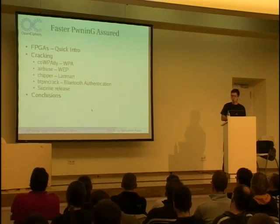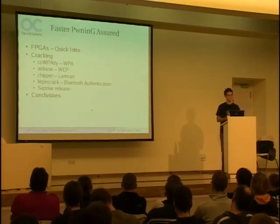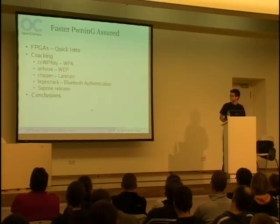And at the last minute, just about a week ago, I decided to work on Bluetooth PIN cracking. And so I implemented a cracker that cracks Bluetooth PINs if you actually capture the association. And I'm going to be demoing that with FPGA optimizations as well. And then there's a surprise release at the very end, so if you stick around, you might be able to see that. And then just follow up with some conclusions.